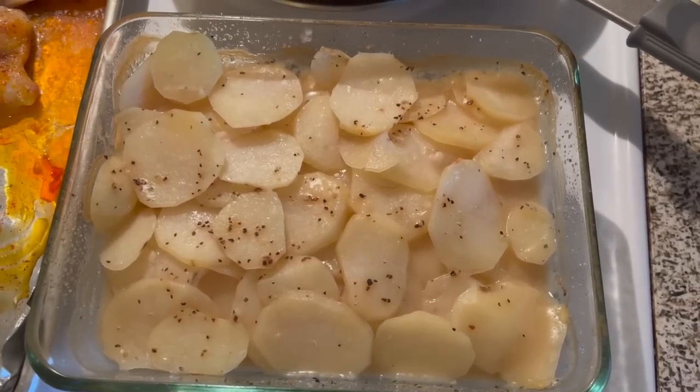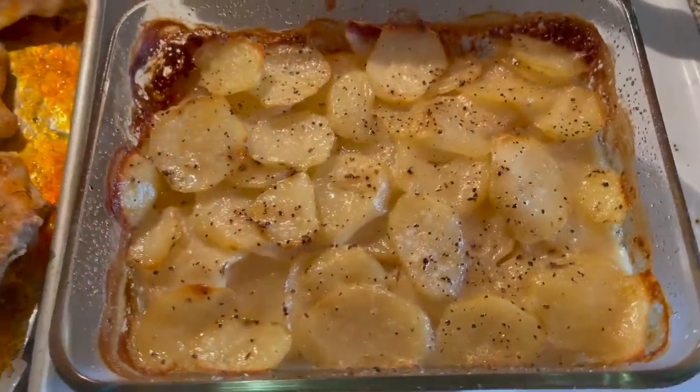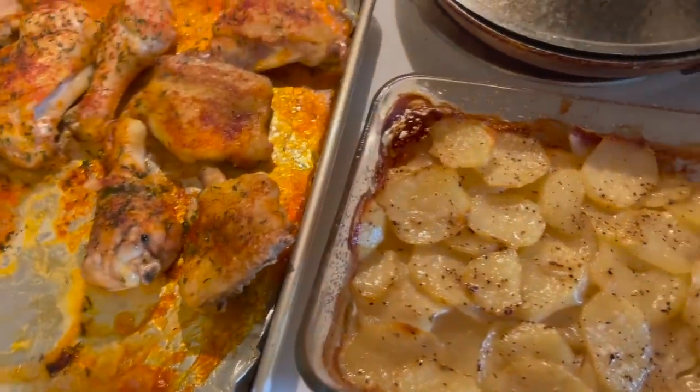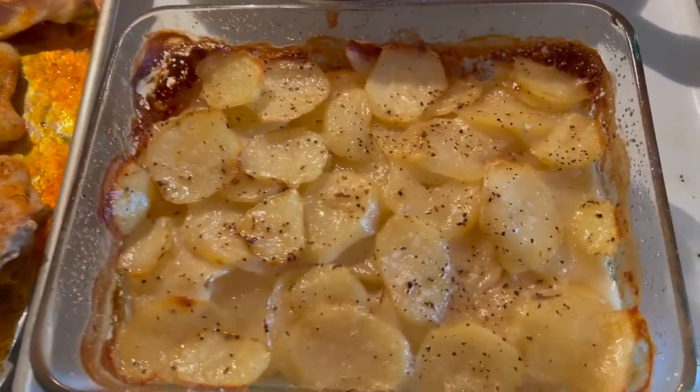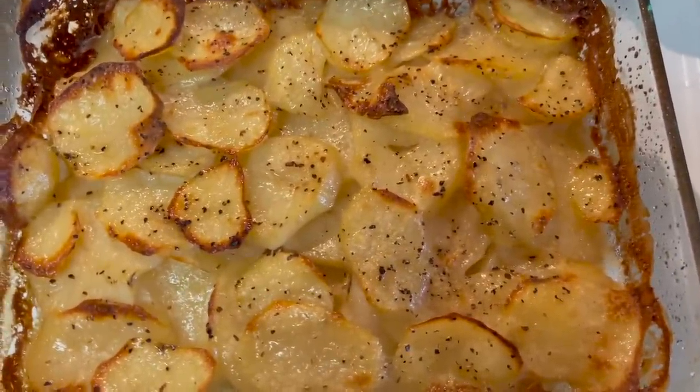Once I knew that my potatoes were almost tender, I removed the foil so that I could brown the top. This is what they looked like when they were done, and they weren't quite brown enough for me, so I stuck them under the broiler for just a minute. I wanted to get that nice crispy and chewy texture, and this was perfect.